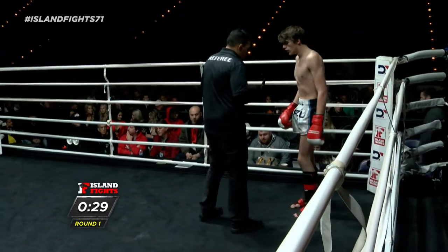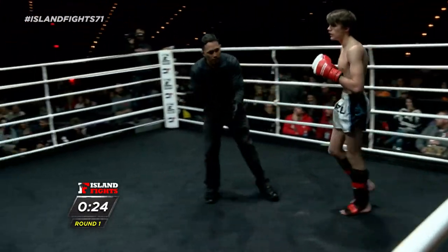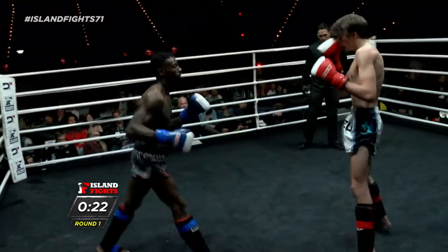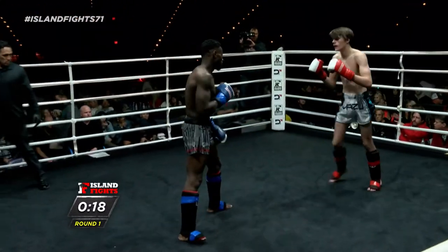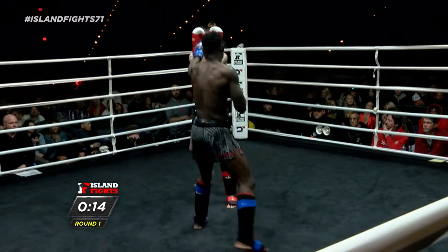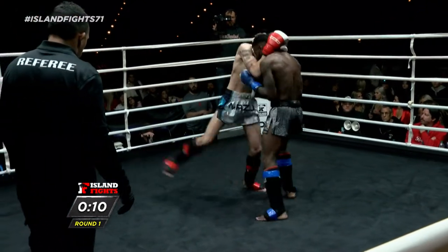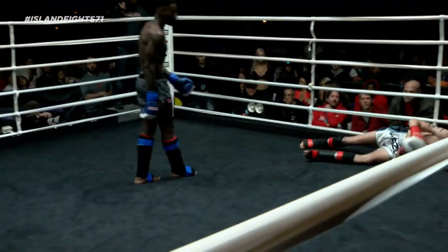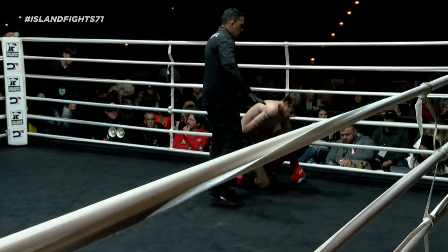30 seconds left here of round one. Long 8-9 count there. Nice teep to the body there. Great calf kick there by Langston. Oh, beautiful knee there by Chase. Langston's just so slick with those foot sweeps.